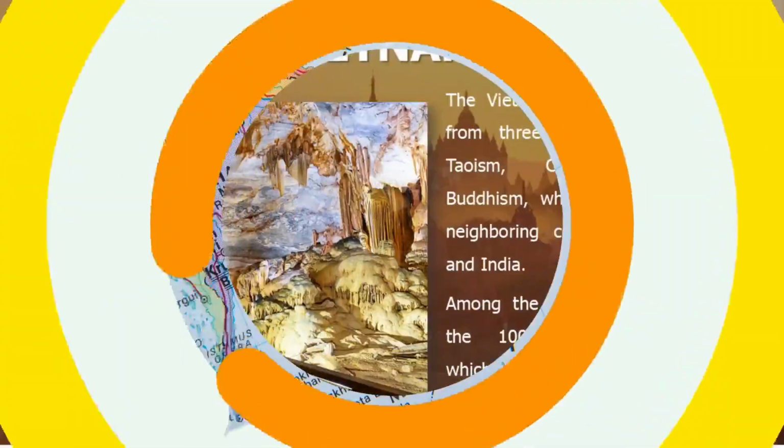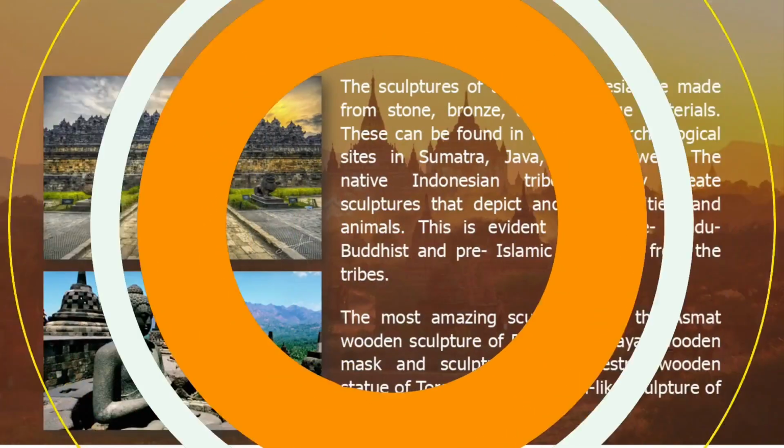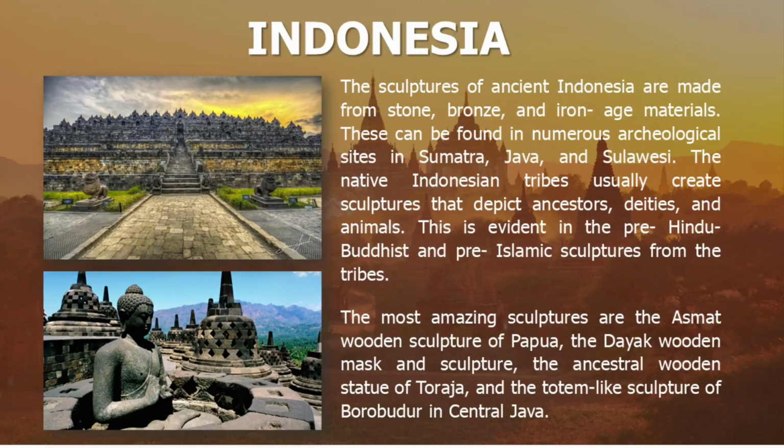In Vietnam, sculptures came from religious traditions of Taoism, Confucianism, and Buddhism. The Dong Noi cave holds 100,000-year-old carvings inside it. While in Indonesia, sculptures are made from stone, bronze, and Iron Age materials. There are numerous archaeological sites in Indonesia which hold their rich history from the pre-Hindu, pre-Buddhist, and pre-Islamic beginnings.